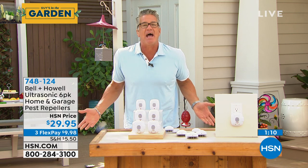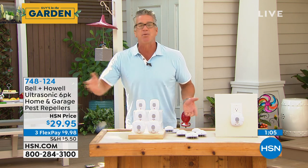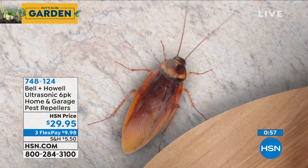I'm like, why don't they have pest repellers? They probably were using spray. But with spray, the insect has to get near the spray for it to work. These work around the clock, around the whole house. So you don't have to target the critters.